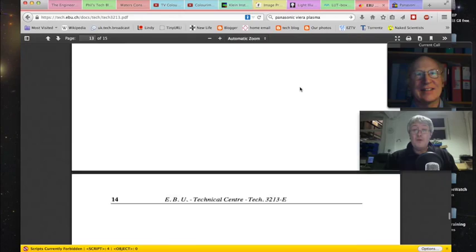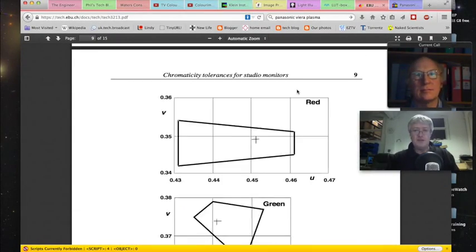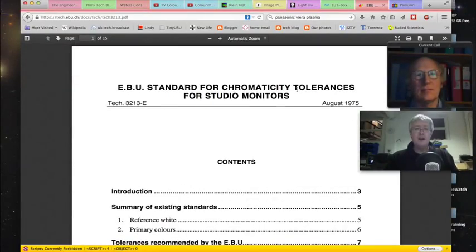You can't buy them new anymore. And so a lot of colourists say, well, what do we use as our second monitor now? These OLEDs look as if they might have a good enough range. Are they any good?